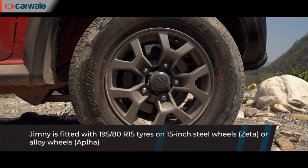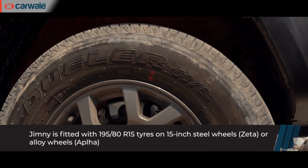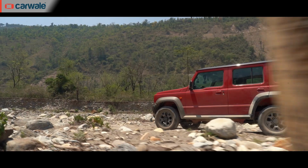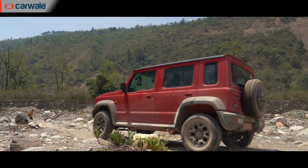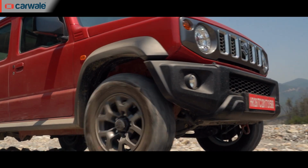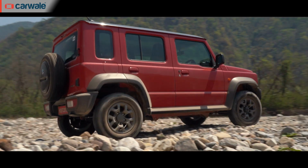The tyres are 195 section road-going Bridgestones, which seem a tad puny for an off-roader. An all-terrain tyre with a hint more width, maybe a 215 section, would have done wonders for the Jimny's look. Not that this 195 section road-going tyre mattered at all during our off-road drive.